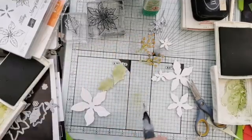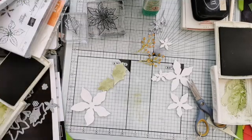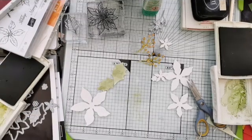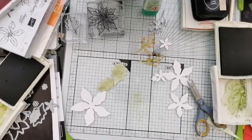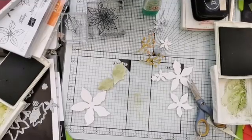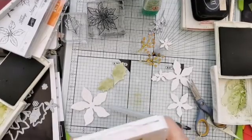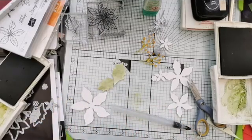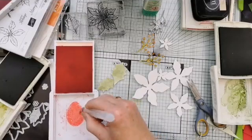There we go. Those are fun. Then we've got our poinsettias themselves. Let's go really random. What colour shall we have those? I'm going to go Flirty Flamingo. We'll have a pink poinsettia because we can have what colour we like.